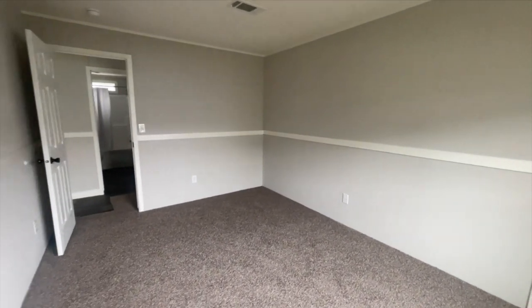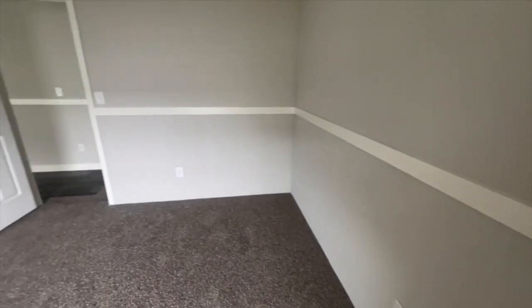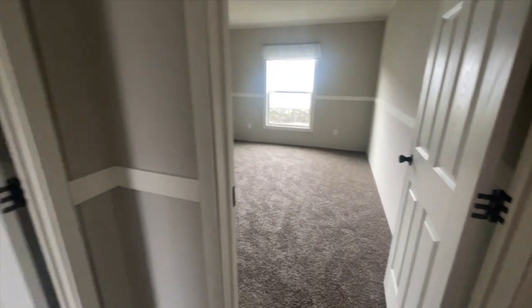So that is your bedroom. And then you have a walk-in closet in here. Really nice. So this is your first bedroom. And then right next to your first bedroom is your second bedroom.